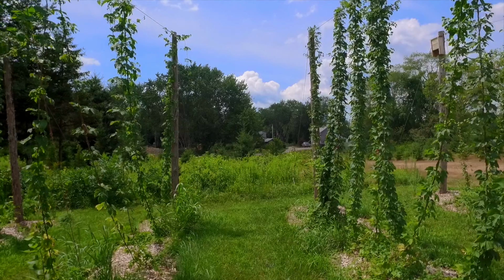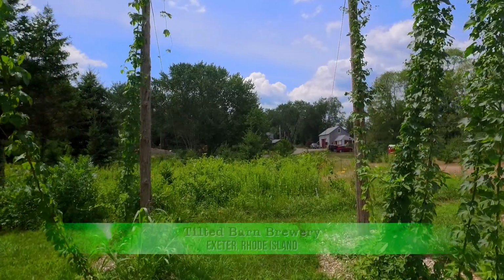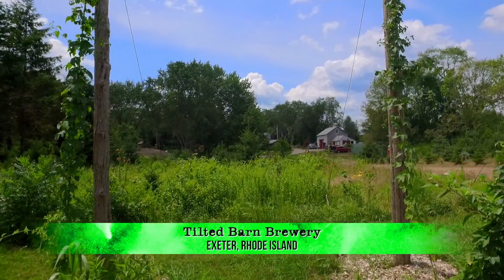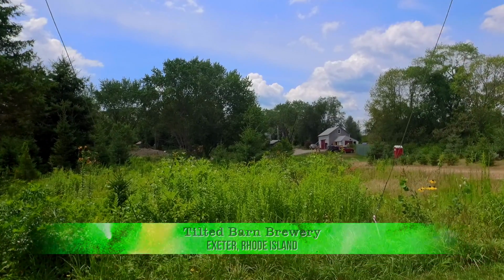I'm here at Tilted Barn Brewery with Matt Richardson down in Exeter, Rhode Island. And we're standing in the barn, which is over 100 years old. How long have you been doing this, Matt? We opened in November 2014. And how many acres do we have here? We have 30 here, which is great.